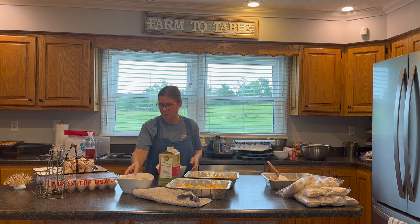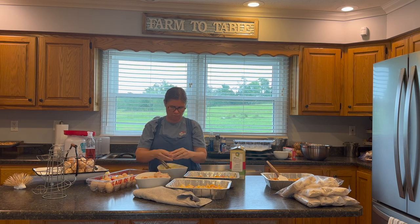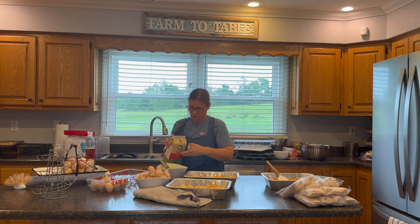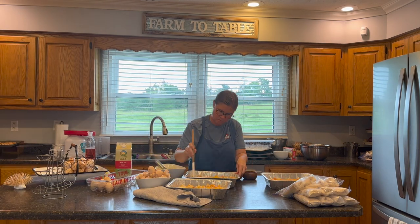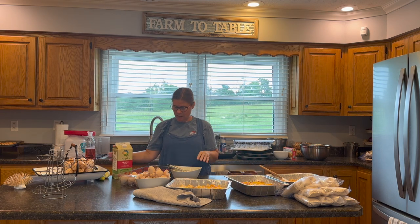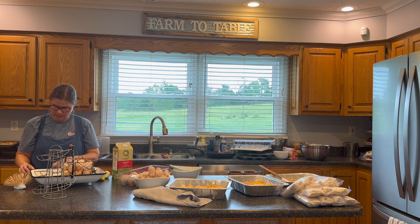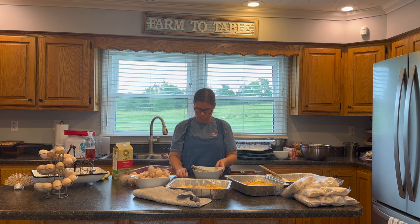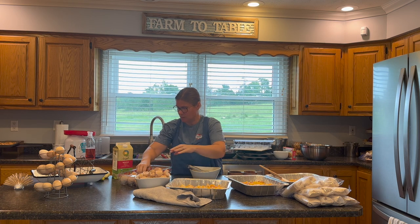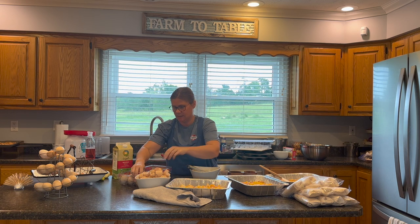All right, so I need another dozen eggs. Last one. I need three more. Okay. This means I have to do my weird way of making sure that my eggs are in order in the basket. Another dozen. I have successfully used all but about three dozen eggs today, so that is good.